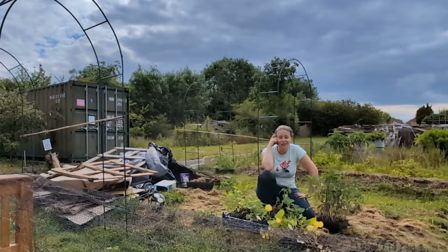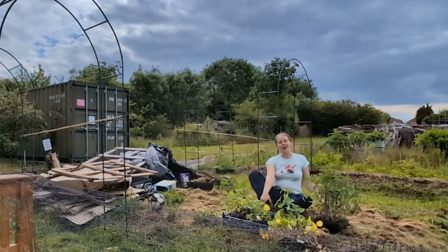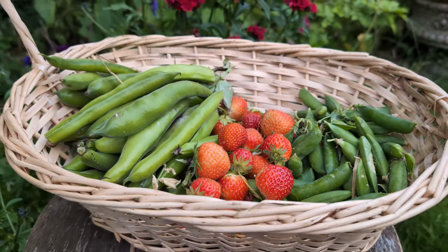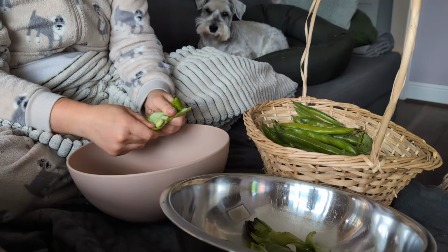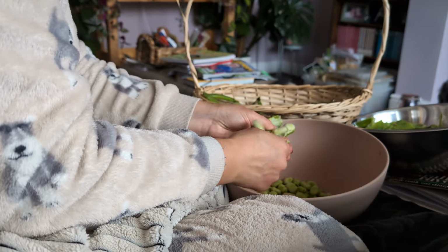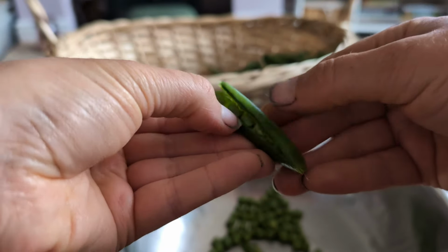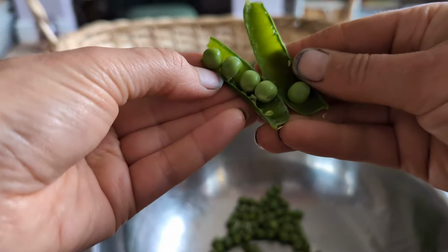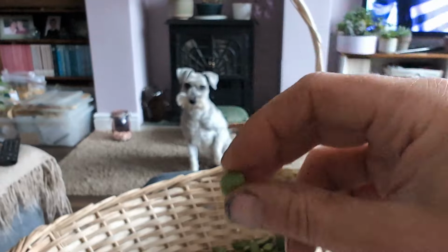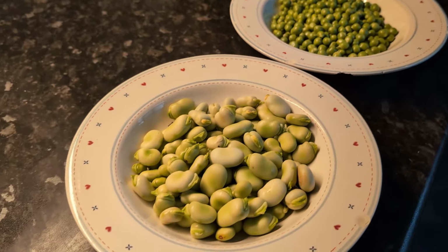Okay, well, I don't have anything to harvest because Mum and I came down here last night and we harvested the peas, the broad beans and strawberries. And then I spent a quite nice half hour this morning watching Jessie at plot 37 and shelling my broad beans and peas. Dory enjoyed it too. It's quite a nice little thing to do this morning, and probably both watching Jessie and doing that is what inspired me to make the most of today, really, this opportunity with work being quiet to get down here between stuff and really crack on.